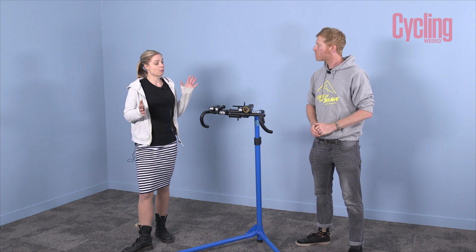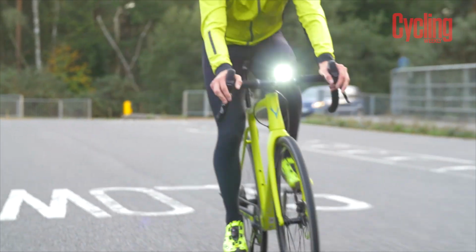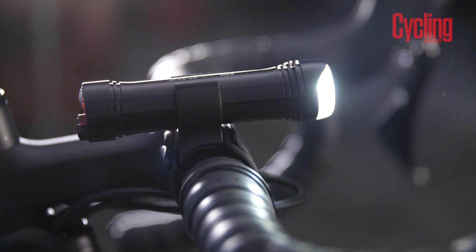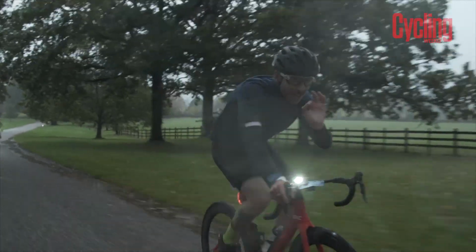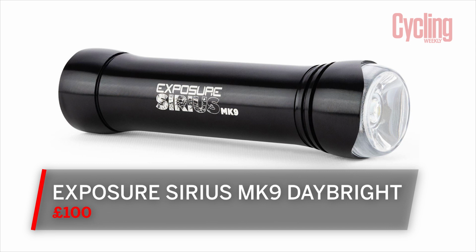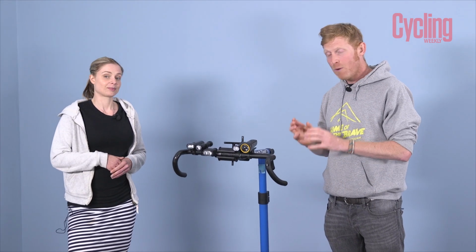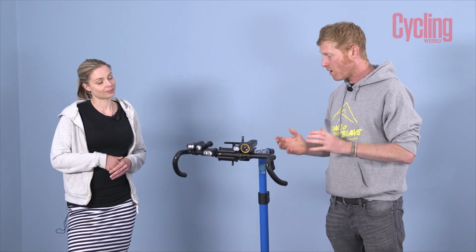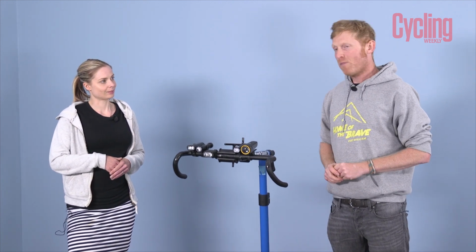Okay, so James, you've put these through some pretty heavy testing over the last few weeks. We've talked about each of the features of each of them, and we've also looked at the beam patterns. There can only be one winner. So what is the verdict? It's quite tricky to choose between the Exposure Sirius and the Lezyne Microdrive 800 XL. They're both really, really good lights, and it was difficult to fault them. But each of them isn't perfect.